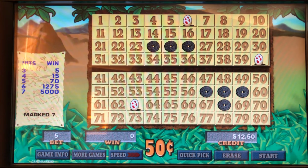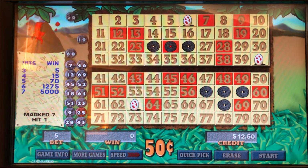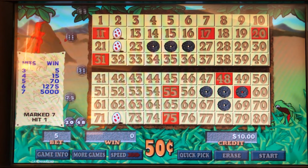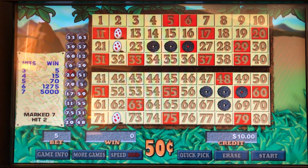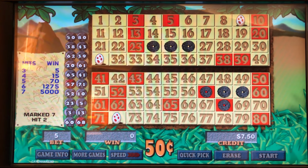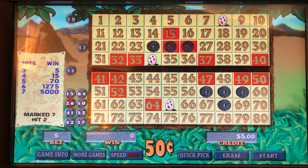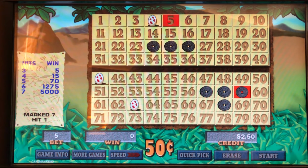Every time we're about to be out of money, it gives us a multiplier win to keep us around. Shots, and then we're going to play Cleopatra. Patty, see if Patty wants to play nice with us. Patricia.